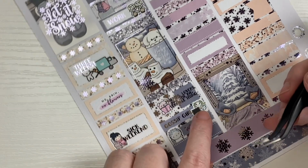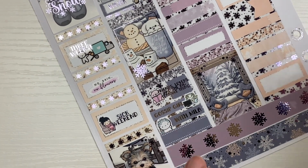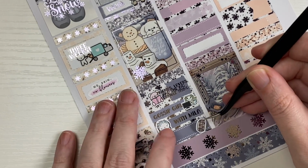And this little axolotl is from my shop. It's actually my new exclusive character. And my desk is really shaky, so my camera's shaking a lot, but this little guy is from the Coffee Monsters Co.